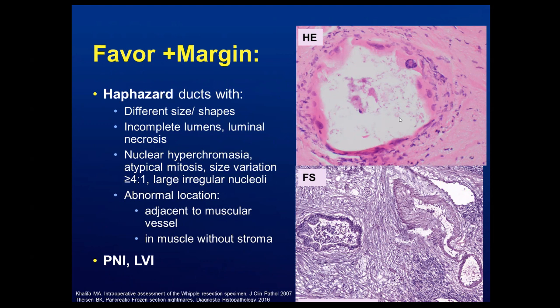This is the H&E of the margin. You see necrosis in the lumen and a ton of pleomorphism. But on the frozen section, things are not like that. So you really need to use the low power. And of course, if you find perineural invasion, that's great, but you might not find it.